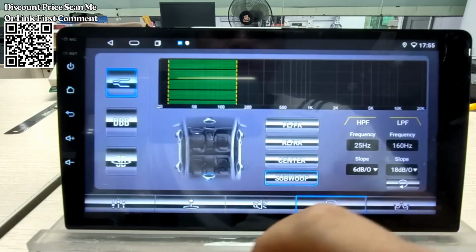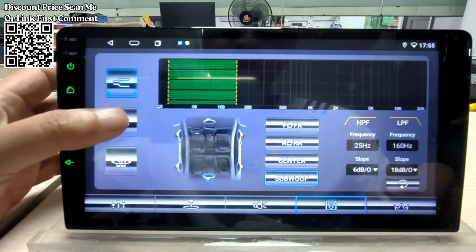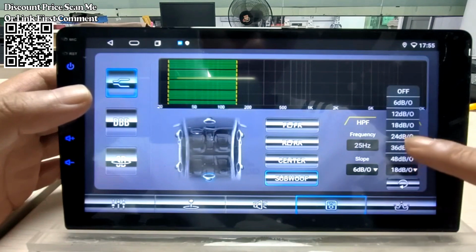The keys support light color setting. You can set your favorite color at any time according to your own preferences. Built-in Bluetooth 5.0. Support Bluetooth phone, Bluetooth music, address book.